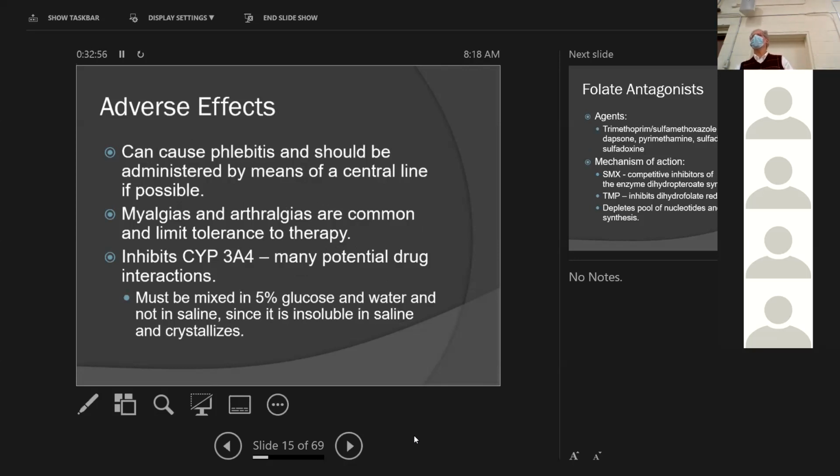This drug combo is not given orally, it's given intravenously, and it has solubility issues, so it can cause phlebitis. Clarissa, what's phlebitis? Boy, it's hard to hear with masks on. Yeah, lead to blockage. Blockage, you're absolutely right. So you tend to want to administer this by central line.